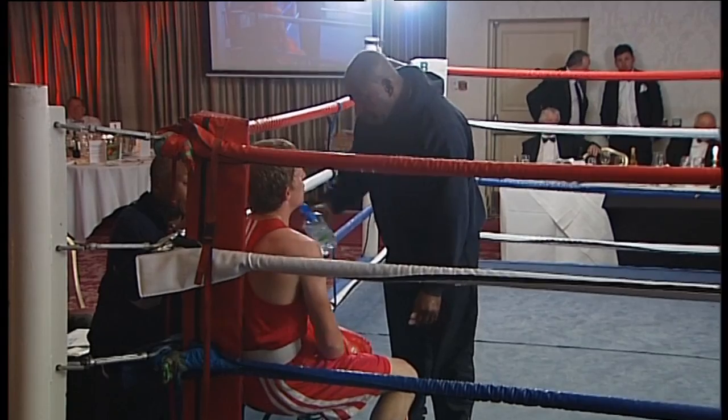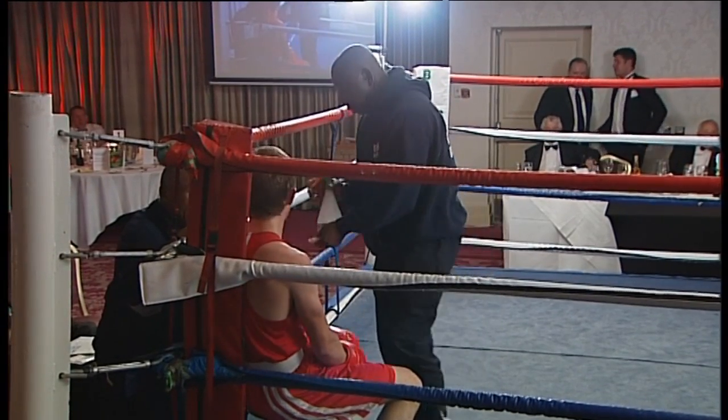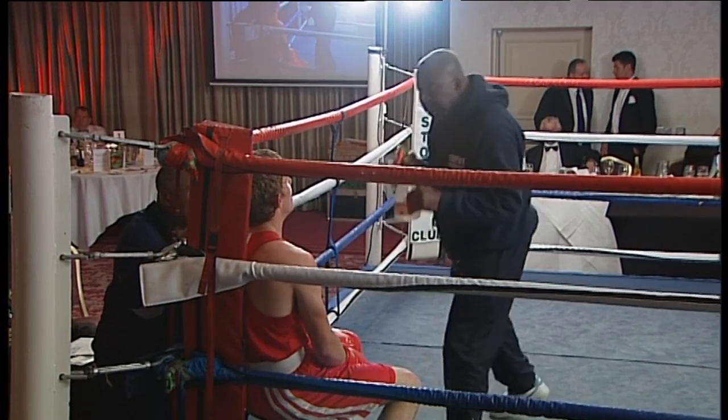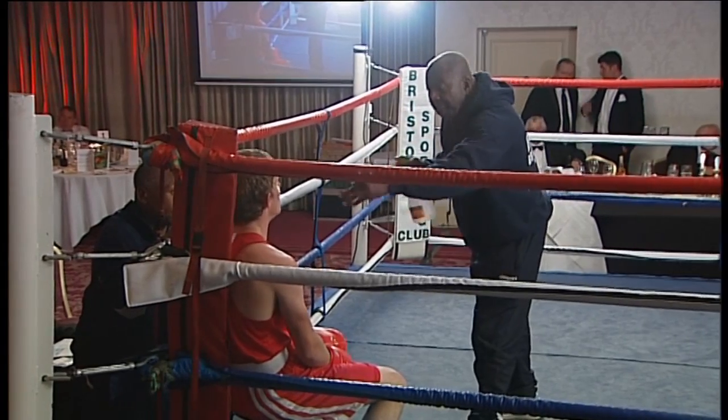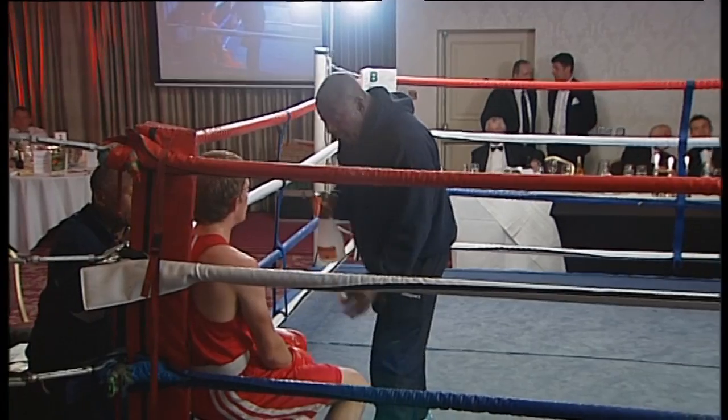Maybe close him down, feint to the body, switch up, bang, left hook on the chin, left hook, right hand again. He has got a mountain to climb, but the one thing you can say about Tom Murphy is that he will attempt to climb it. And like I said, we're going to be in for a competitive, fast last round, I suspect.